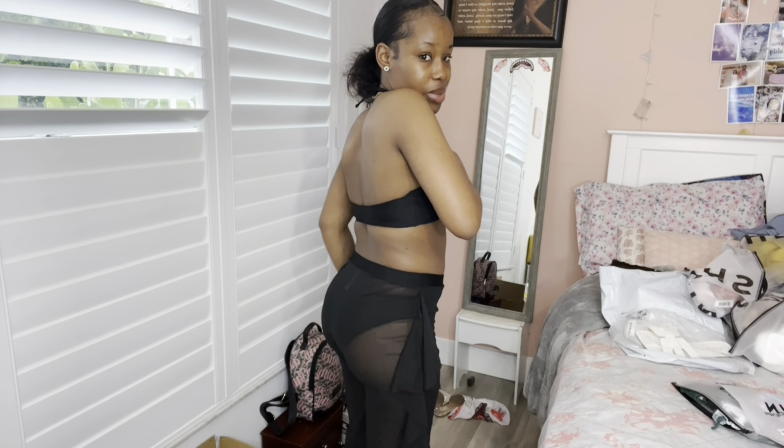I don't know how I feel about this top. I don't think I'm ever going to wear this top. But it's a good material. It's a good bathing suit. I like this a lot.